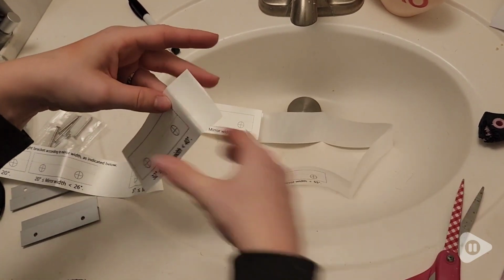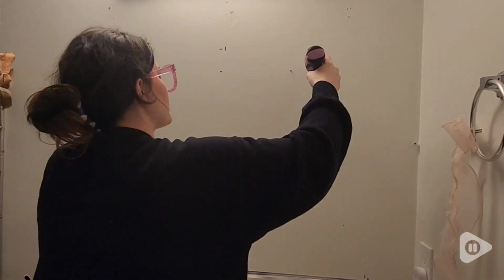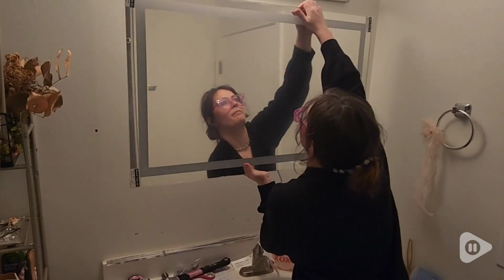So the TETOTE mirror won my heart basically immediately with this installation guide and process. It was so easy with these French cleat systems to just clip the mirror right on the wall and we were good to go. I love that there are 3 different settings.